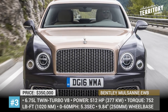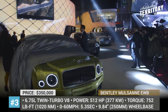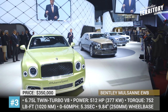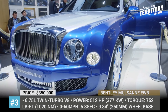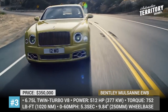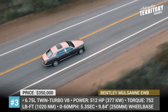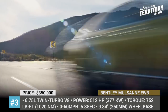Bentley Mulsanne Extended Wheelbase. Designed for customers who prefer to leave driving to professionals, this Bentley Mulsanne features a 10-inch wheelbase extension, offering the ultimate rear seat comfort. The car has business-class-style seats with electronic leg rests and a luxurious leather and veneer trim console. It fits USB ports, cup and pen holders, plus foldable tables for each passenger are available.